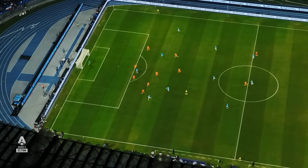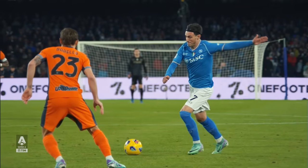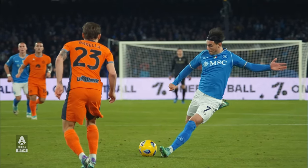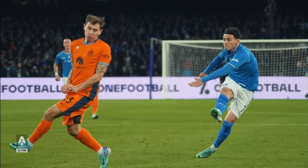So we take another look from our drone footage of that great hit from Elmas. Yes, the side of his right foot looks so elegant, pure technique.